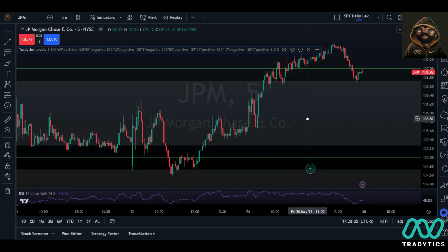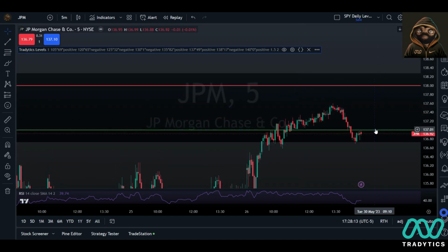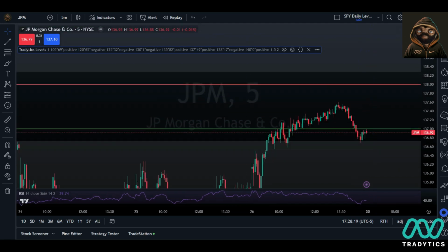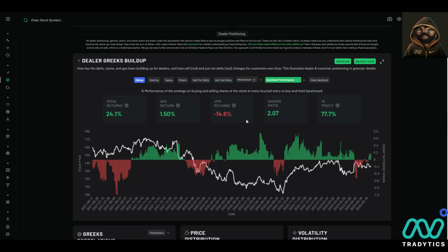If it retests that 135, that'd be a great spot for price to repel again if it decides to retrace a little bit. If not, it could easily go ahead and get back up and pull to one of these levels up here, which is interesting to see. So that's one data point that says JPM could be a decent long at some point during the week for the patient.